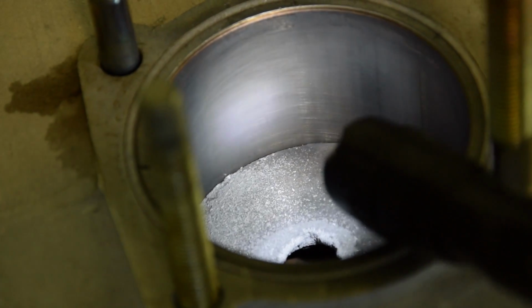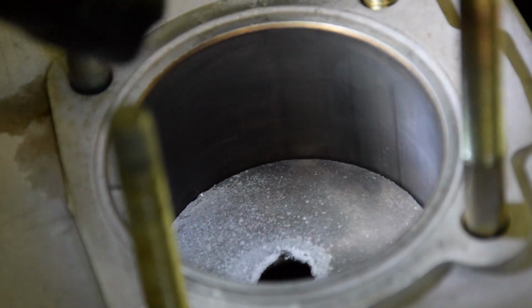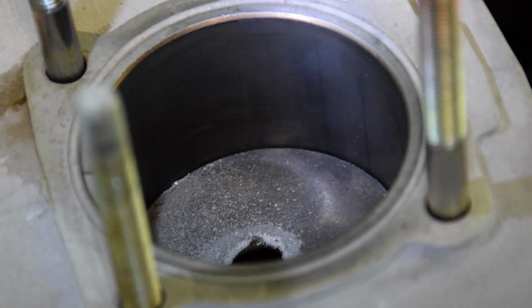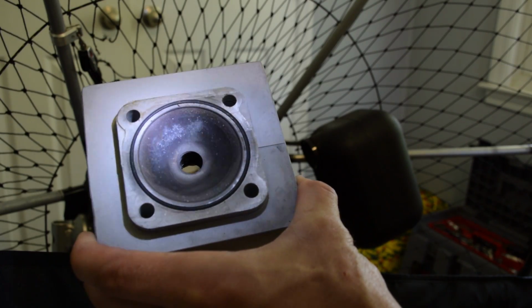The cylinder walls look pretty good. Hard for me to tell based off what I know, but I don't think they look too bad. They're pretty smooth to the touch. I mean, there's visible, obviously that's visible, but it doesn't look too bad. Looks like maybe some carbon buildup in the exhaust area. Just a little bit of carbon buildup.